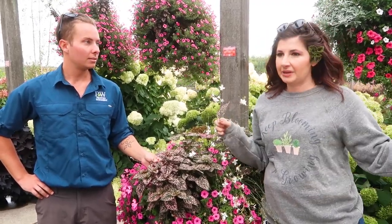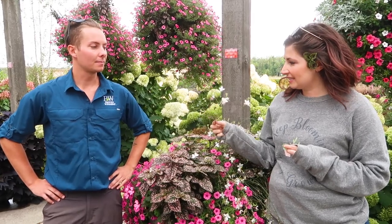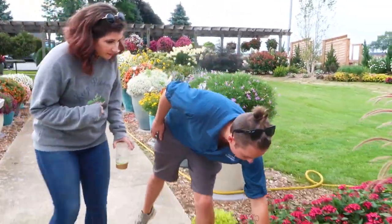Because you had a bright pink over there. Yep, so we've got pink, rose, red, and white. Yeah, the white is pretty wild too. I've never seen the white one. I've only had the pink ones. I think white's my favorite. Yeah, it's so beautiful. So this is another really good option for a houseplant.